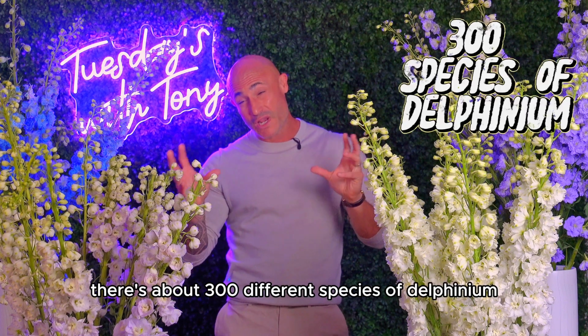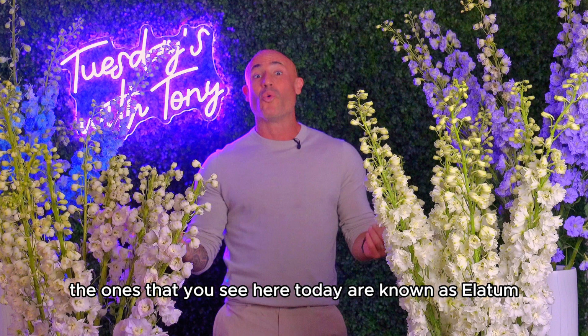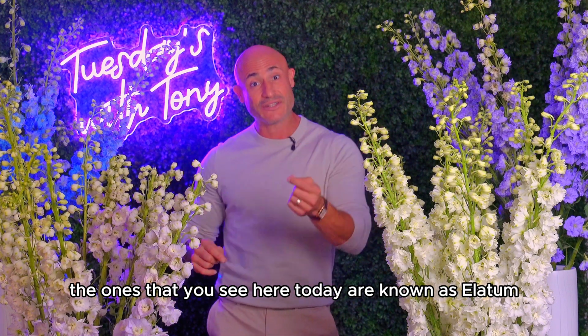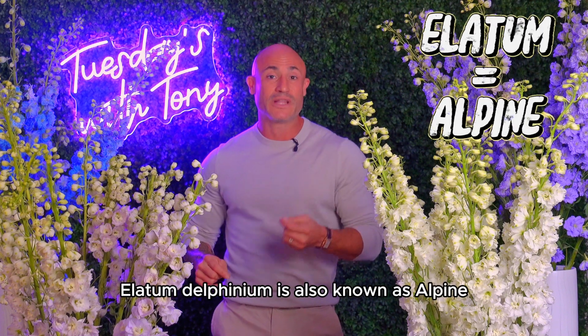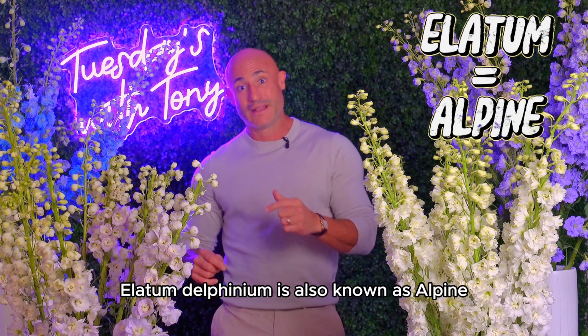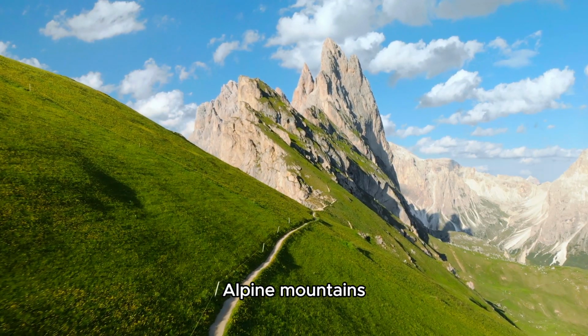There's about 300 different species of delphinium. The ones that you see here today are known as Elatum. Elatum Delphinium is also known as alpine. The reason is that they originated in the alpine mountains.